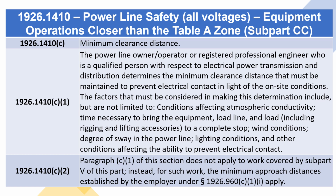1926.1410(c): Minimum clearance distance. 1926.1410(c)(1): The power line owner/operator or registered professional engineer who is a qualified person with respect to electrical power transmission and distribution determines the minimum clearance distance that must be maintained to prevent electrical contact in light of the on-site conditions. The factors that must be considered in making this determination include, but are not limited to, conditions affecting atmospheric conductivity, time necessary to bring the equipment, load line, and load, including rigging and lifting accessories, to a complete stop, wind conditions, degree of sway in the power line, lighting conditions, and other conditions affecting the ability to prevent electrical contact.